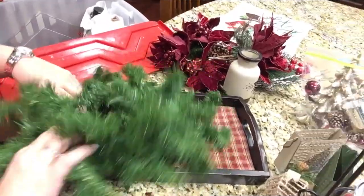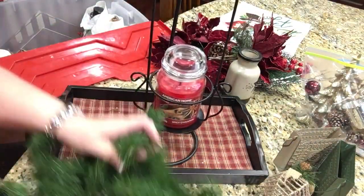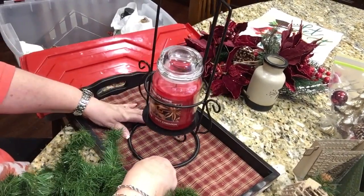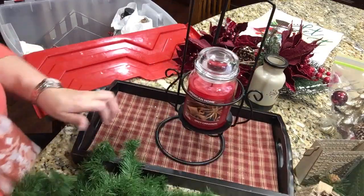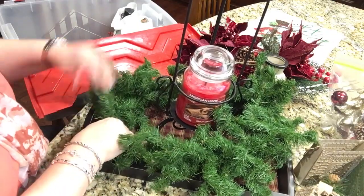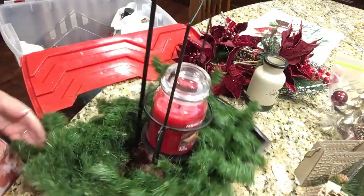All right. Now I need to leave room, obviously. Let's put the candle back in there. Let's set that right in the middle. And we're going to work around this candle. Okay, wrap this right around it, snugging it in to the front and around the corners.